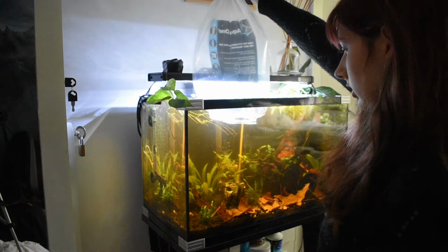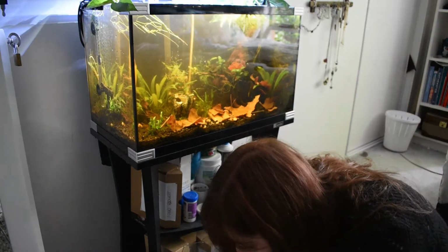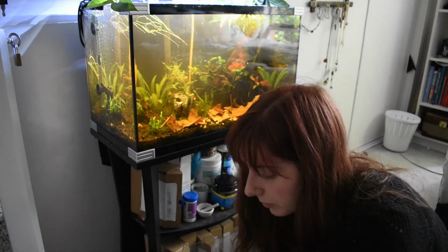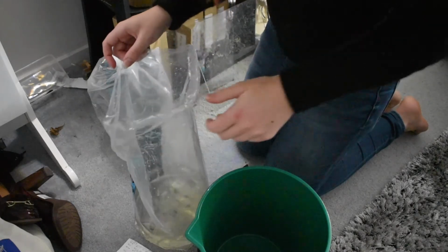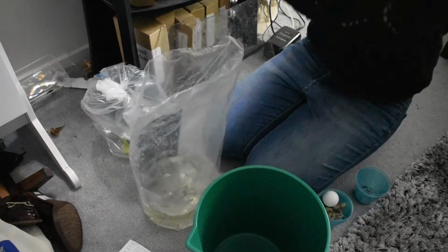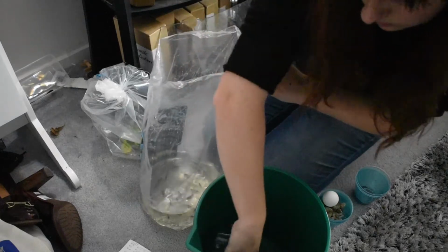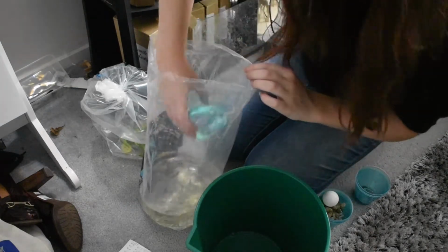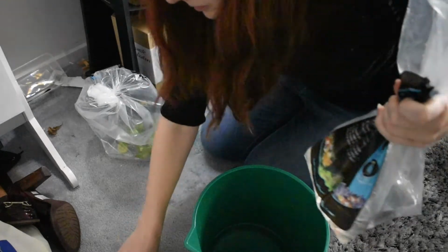Ooh, that's going to overflow. There's actually too much water in this bag, at least for me to handle with this tank. So I need to take some out. The tetras are not going to be very happy about that. Do any other fish keepers just have a crazy amount of plastic bands hanging around the house? Because I do. Alrighty, so let's take out some of this water. Let's try that.